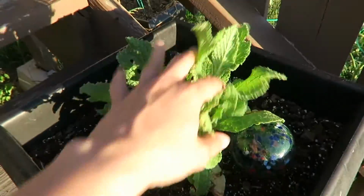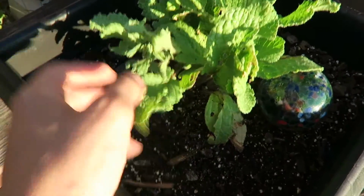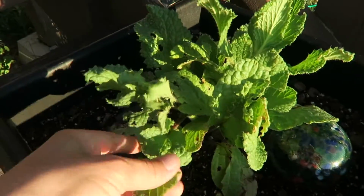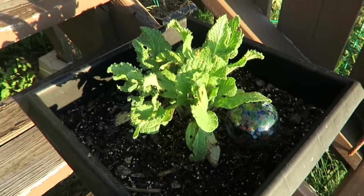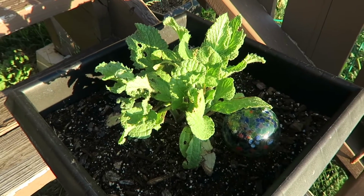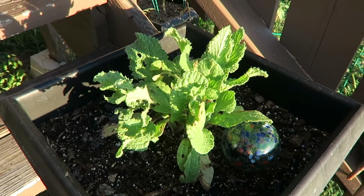Here's my borage. Doing really good. The hail keeps getting to it and causing damage. I don't know if you knew this, but out here in South Dakota we get hail probably just about as much as we get rain, so it's kind of struggling for its life, but it's still alive, it's still kicking, still doing really good. I'm really proud of this plant and how much it's been persevering throughout the weather here in South Dakota.